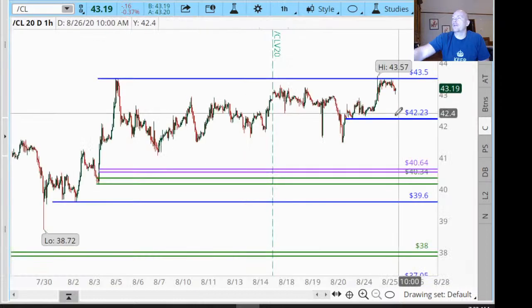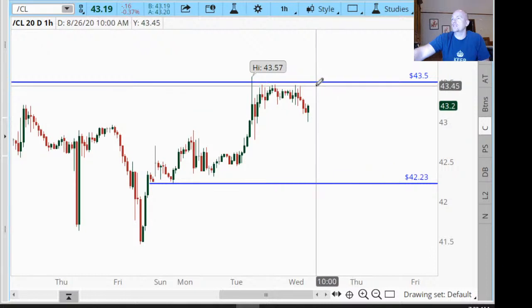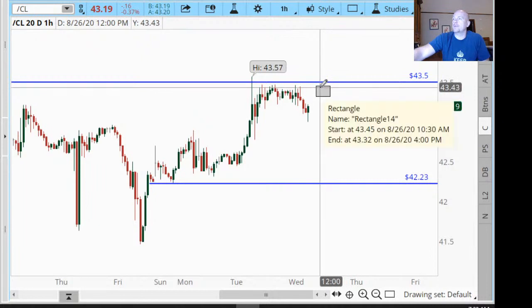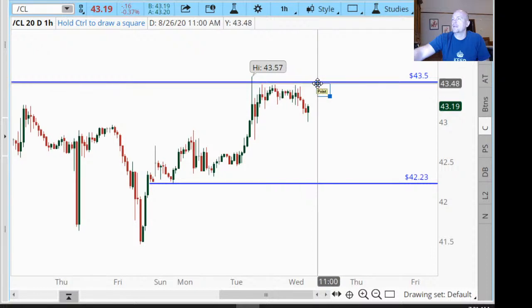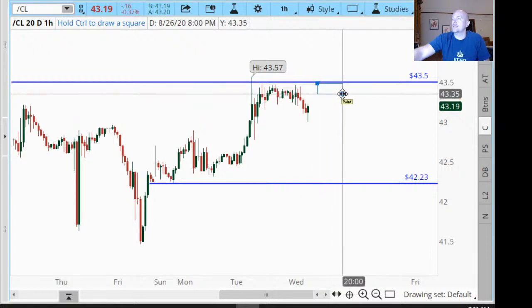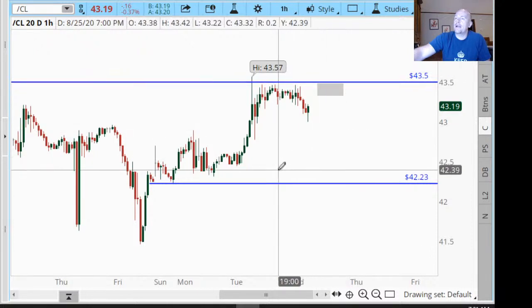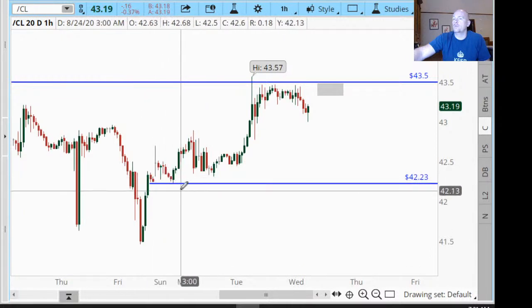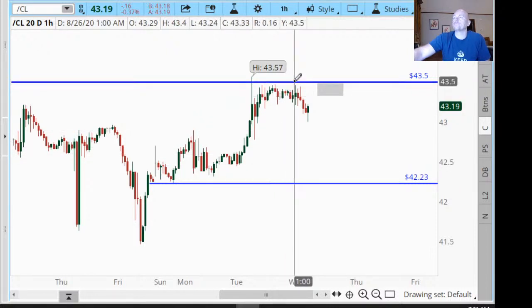On the 1 hour, if I was to look for a breakout, I would certainly still need basing to happen right around here. I'd still need basing to happen somewhere in this area in order for breakouts to be valid. If I don't get basing inside of this zone, then a breakout would not be a valid trade. I would then take the reversal. If we come back down into 42.23, you've got another opportunity for a breakout below these two lows we had in here. These are the same lines I had on yesterday's daily market commentary.